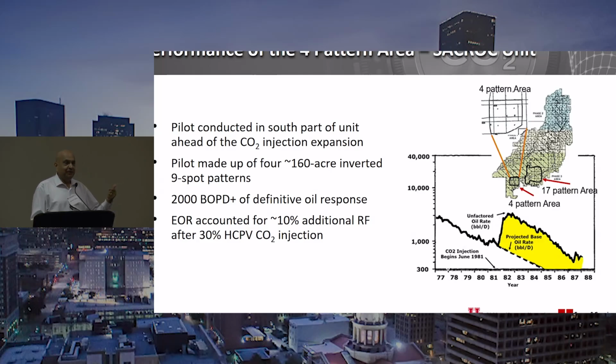So this is an example. We took a portion of the field, and we made sure that that field was almost at the residual oil saturation. And then we came in with CO2 injection, and what we find here is a big bump in oil production. So this methodology works very, very well. And based upon these pilots, based upon these experiments, other companies came into the Permian Basin, Shell, BP, ExxonMobil, and they all started doing successful CO2 projects. As I mentioned earlier, today, Oxy plays a very, very important role.